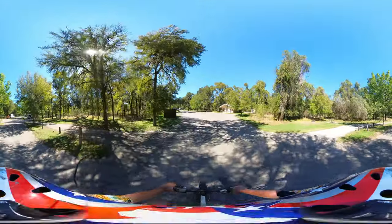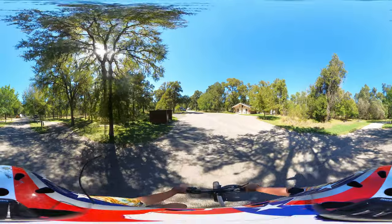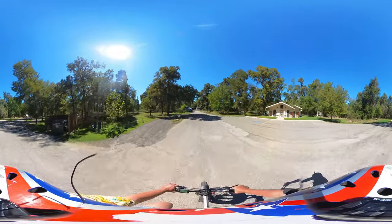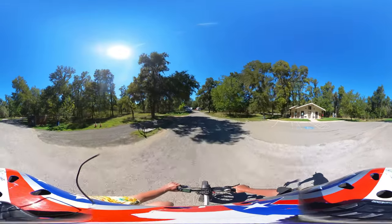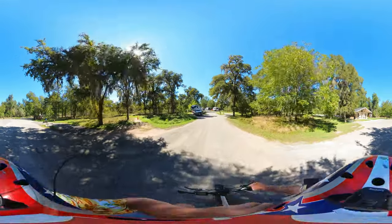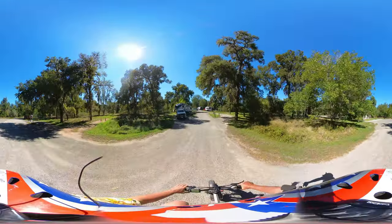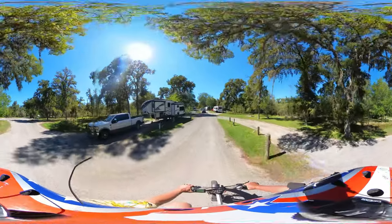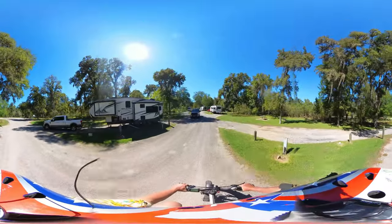There is a dump station, which is kind of, if all your RV sites have full connection, why do you need a dump station? I guess if you're camped out here in a van and you want to dump your tanks.